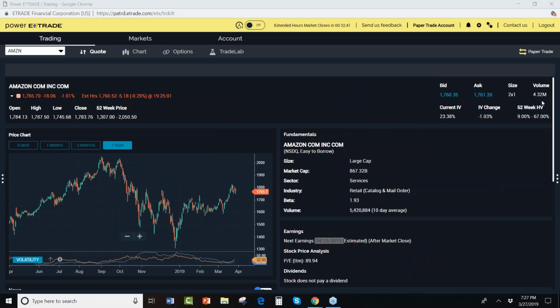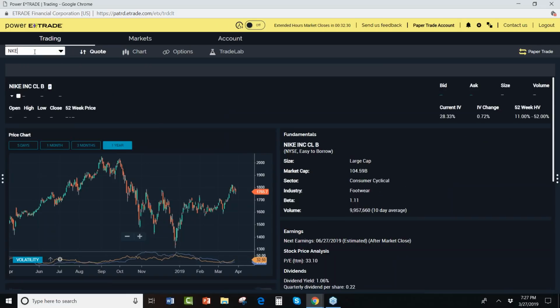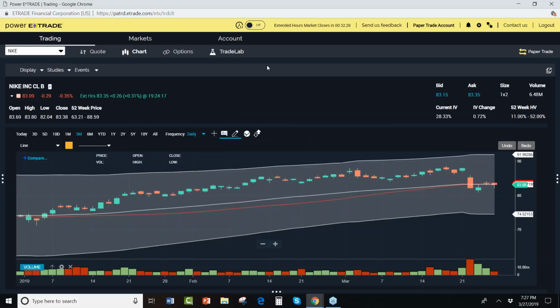I do not trade earnings at Top Gun Options. It's a waste of time and money. Nike, perfect example. Take a look at Nike stock. Nike reported what? Great Q4 earnings on Friday. The stock gapped down about 7%.